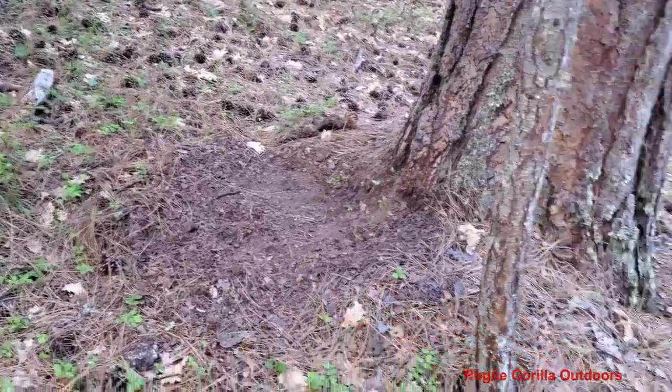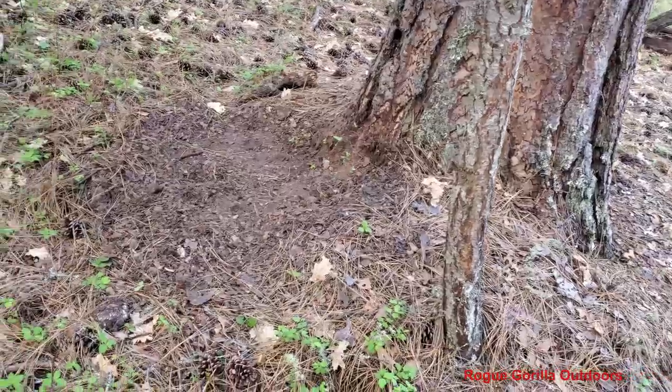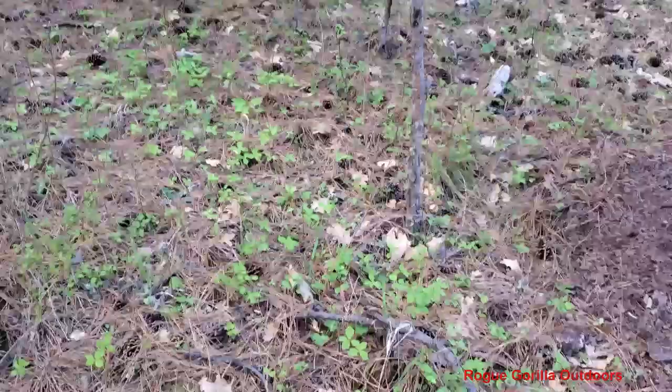I mean, a buck was here. This is where a buck lives. Where's his antlers? Hopefully I'll be back shortly to say I found him. Don't know. At least I found a bed where a buck has been living. That's an improvement.